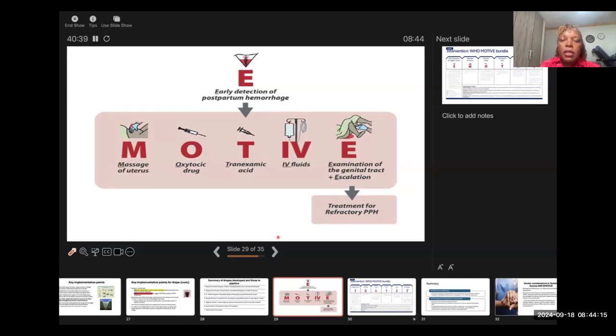Then, of course, you examine so that in case there is an issue with the genitalia, you stitch or you escalate care. And in case of refractory PPH, you also now rebegin. But of importance, as we talk about the EMOTIVE bundle, you don't have to follow the order. Like now, start with massage uterus. All these things can be done concurrently, so that at least you make sure that you've handled every aspect without necessarily following any order.